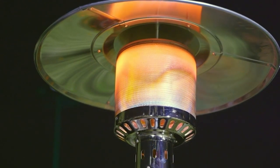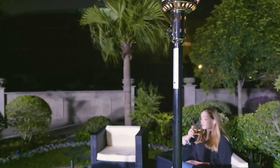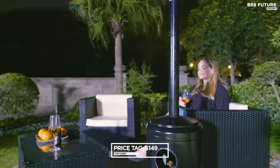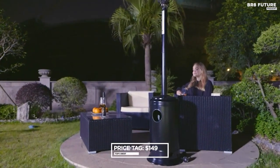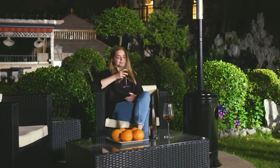Powered by a 20-pound propane tank, not included, the Legacy Heating Patio Heater is both convenient and efficient. And the best part, it's priced at just $149, making it an affordable option for enhancing your outdoor living space. Don't miss out on this top-ranked patio heater that combines performance, style, and value.